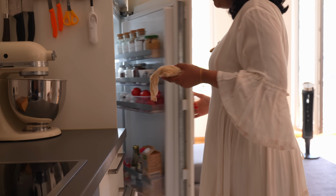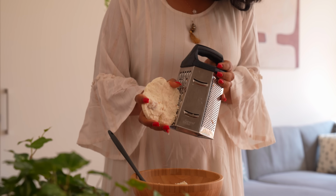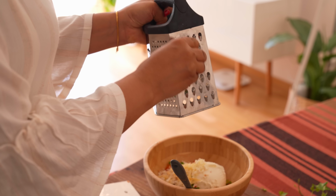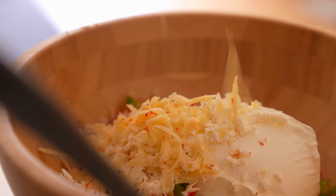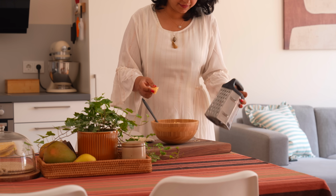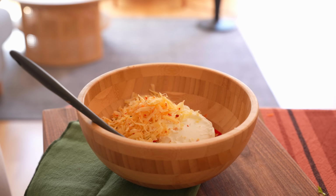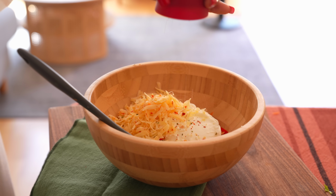I took chopped peppers, onions, green chilies and a bit of grated carrots too. To that, basically you have to add hung yogurt and grated paneer, salt, pepper, chili flakes and oregano. Using hung curd makes the filling very creamy and it also gets rid of the extra sourness, if you know what I mean.